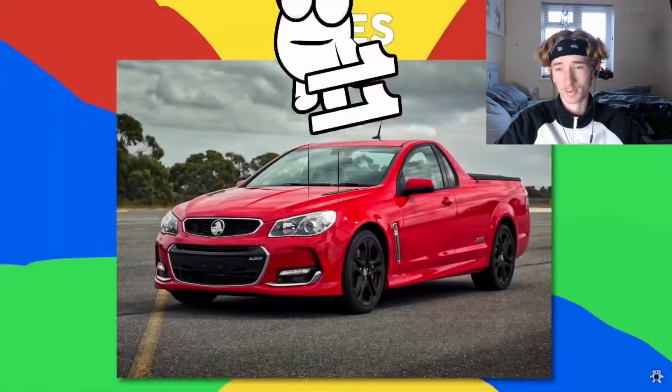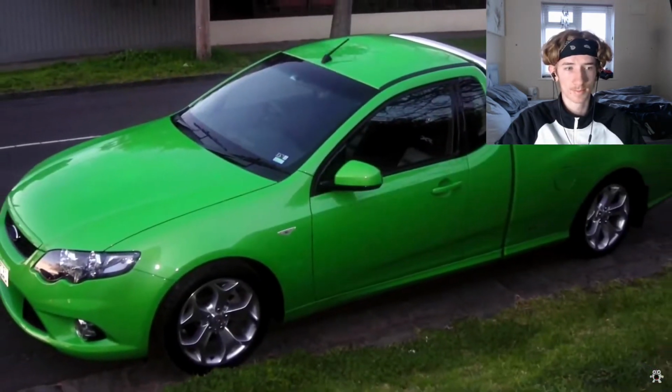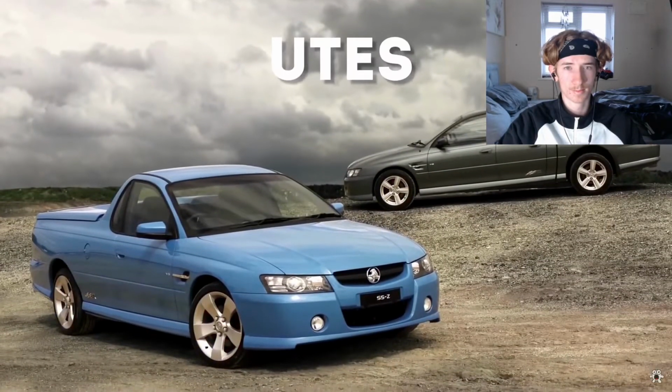Number 11, Utes. I've heard of the Mini Cooper, but what about the Mini Pickup Truck? In Australia, these are known as Utes.